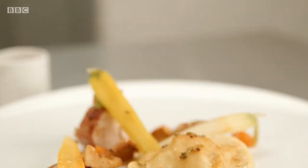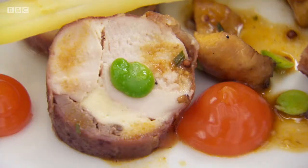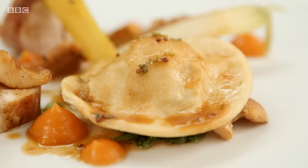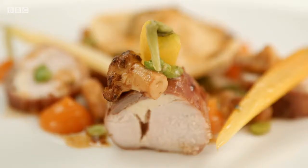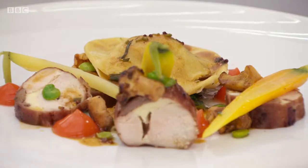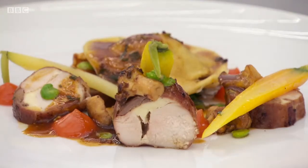Chris has cooked rabbit two ways. A rabbit ballotine stuffed with chicken mousse. A braised rabbit leg raviolo. Heritage carrots. Pickled carrot gel. Girolle mushrooms. And broad beans with a rabbit sauce flavoured with tarragon and mustard.